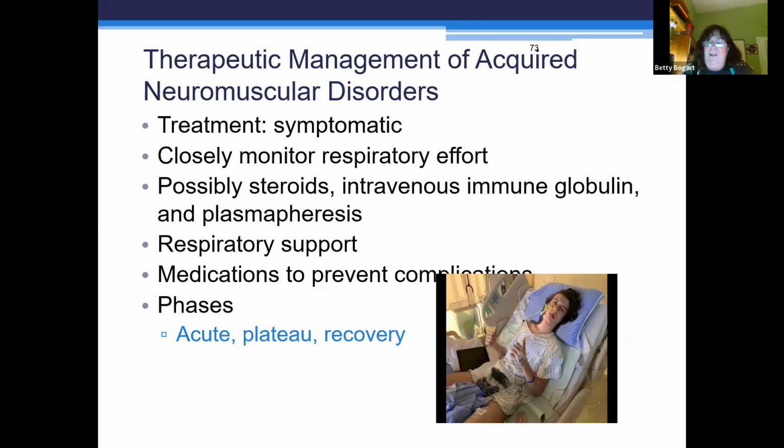So how do we treat them? Well, they're not breathing. They're ventilated. And remember, their minds are awake and alert, but they can't move a thing. It must be so frustrating for that child. We treat it with IVIG, plasmapheresis. We see if there are any toxins in the blood, maybe steroids, but IVIG is the mainstay. They're going to be monitoring their lungs always, O2 saturations, and anything that we need to prevent complications. They might be on medication to prevent blood clots or things like that. But the big thing here is to monitor the respiratory status.